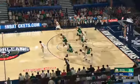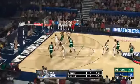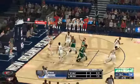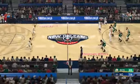The rebound by Iwundu. I'll tell you, even though he's not playing his best basketball, the team has played well and picked it up. I love it. That one goes in. Oh, that's a nice play. You've got to read the situation and go to your floater game when necessary.